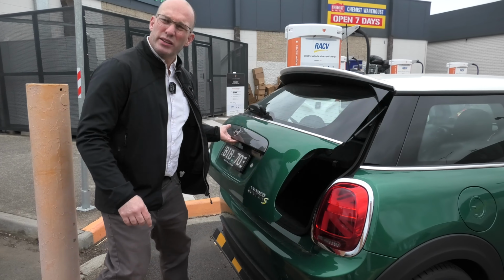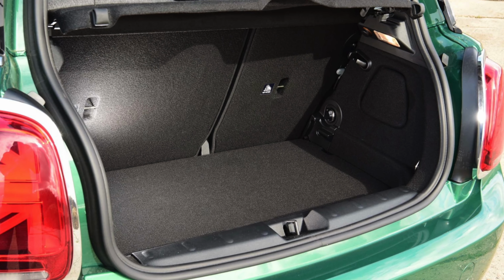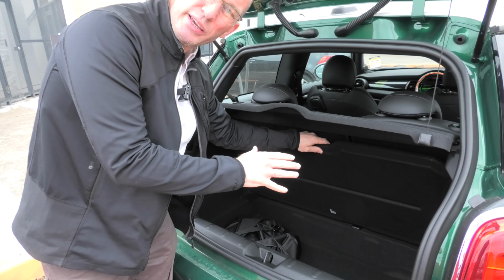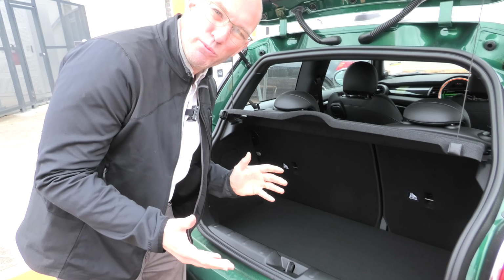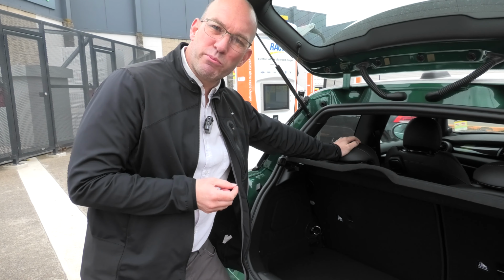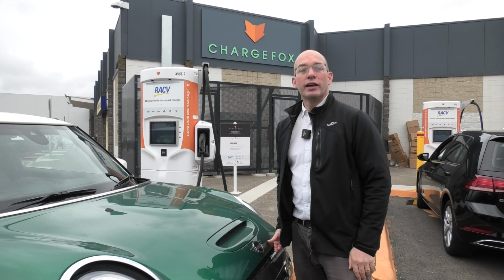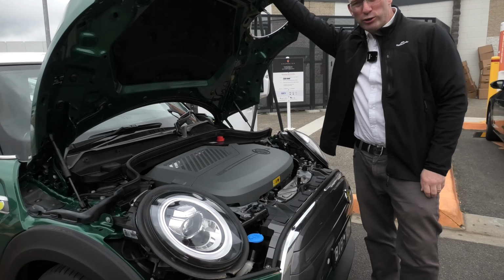In the boot, it's quite spacious. With 211 litres of usable space in this configuration, you've got the usual underfloor storage. They've got the puncture repair kit, so no spare tyre here. And yeah, a little bit small, it will get shopping in, but it's okay. But if I was to put these seats down, that increases to a massive 700 plus litres. Unlike other electric vehicles though, we don't actually have a frunk.